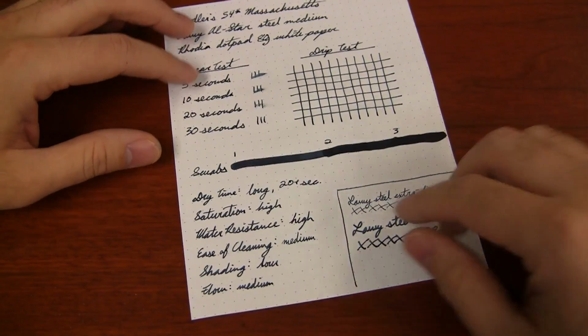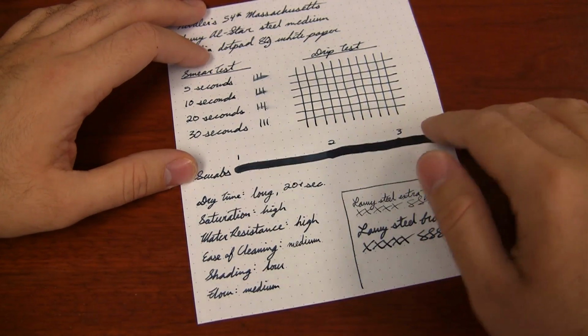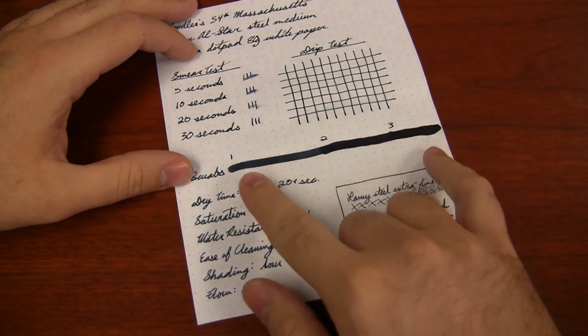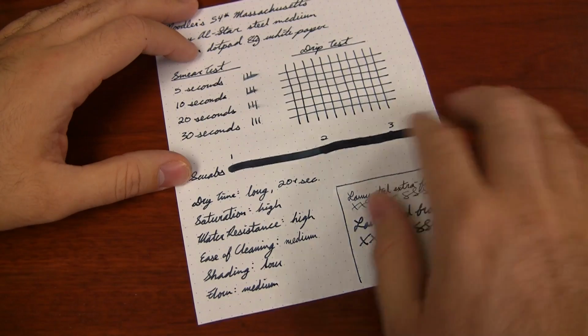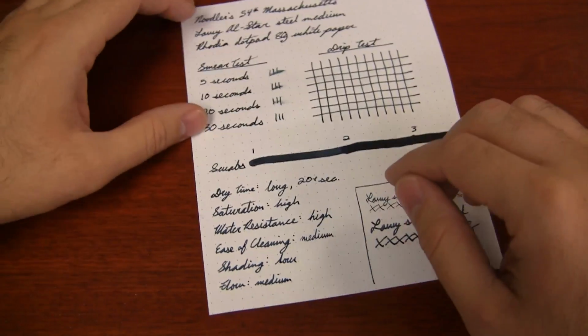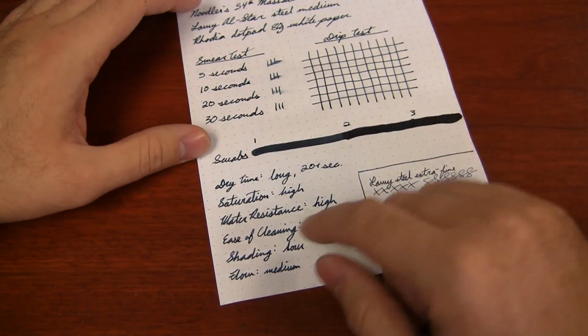My swab here, I did a single pass, a double and a triple pass, just to show you how saturated the color is. And it's pretty saturated because the first swab that I did is a little bit lighter than the second and third pass, but even still, it's pretty darn saturated and doesn't give you a whole lot of shading, so you don't get a whole lot of color variation while you're writing.